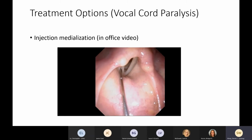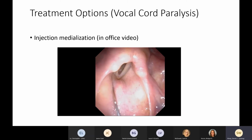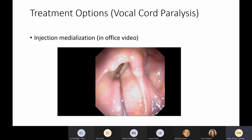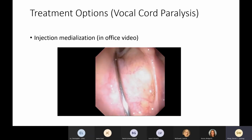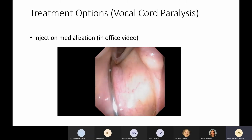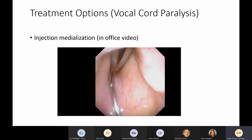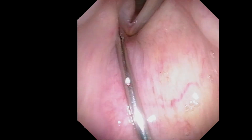And then I'll ask the patient to phonate, and that's how I gauge whether or not enough injectable has been injected. You probably won't be able to hear the phonation all that well here, but I'll ask the patient to say 1, 2, 3, and he'll do so. It'll be the first time that he's speaking after many months.